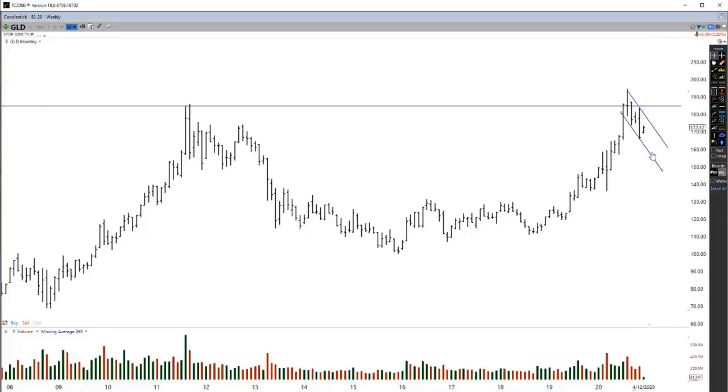Nice little handle basis. Now, I don't know whether this is going to be true or not, guys, but what we need for confirmation first is a break above the highs again. We need to wait for it to break above the highs, and then we can go from there.